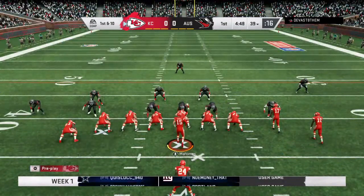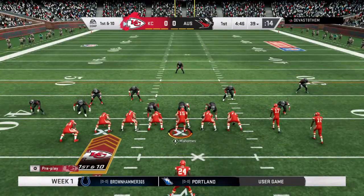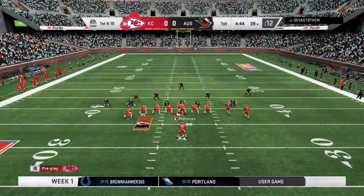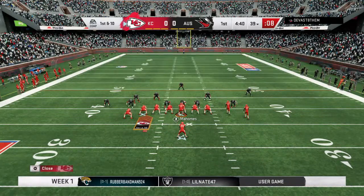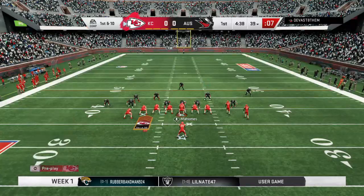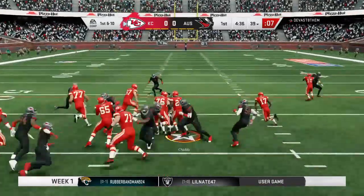So from the 39 now, they'll come up on a 1st and 10. Check 3. 15. Check. Yellow. Check. They run. Chubb.